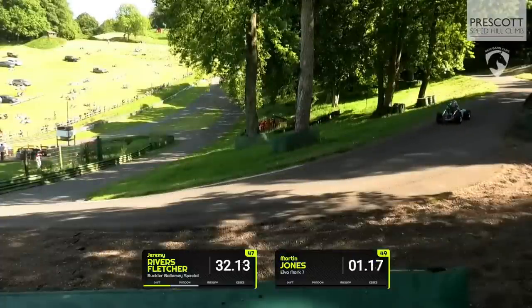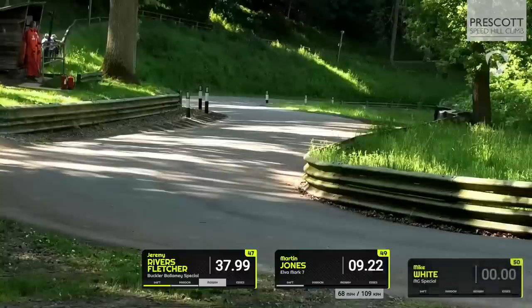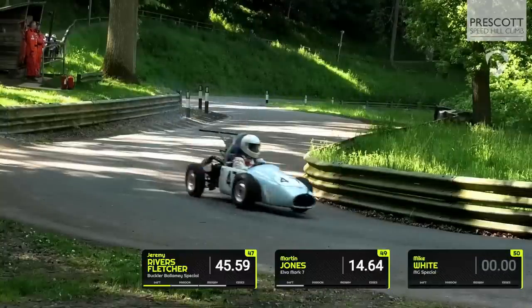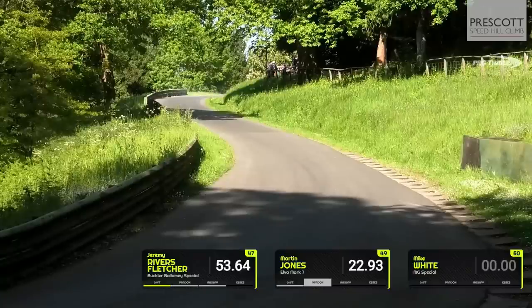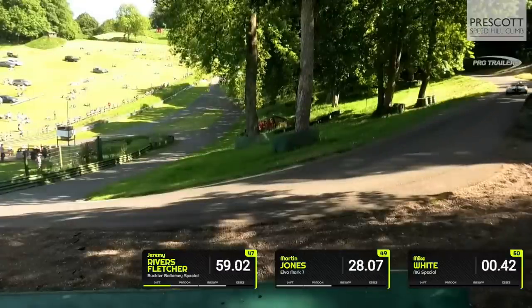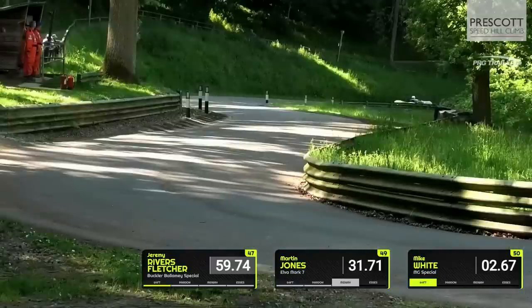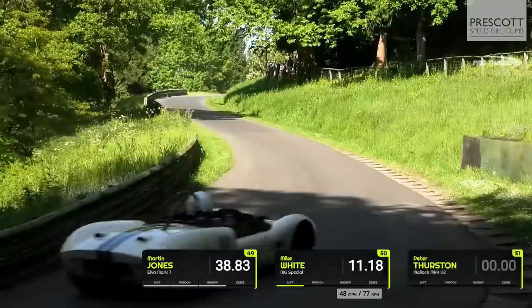It's his time lost, presumably just a little bit of time with that moment as he came out of the S's, but Jeremy Rivers-Fletcher comes around Pardon in the Buckler Bellamy special. He comes into the S's. We'll pick up his time in a moment. Martin Jones is also on the hill in the Elva Mark 7, a lovely sports car. 59.74 the time for Rivers-Fletcher, the Elva sports GT car.